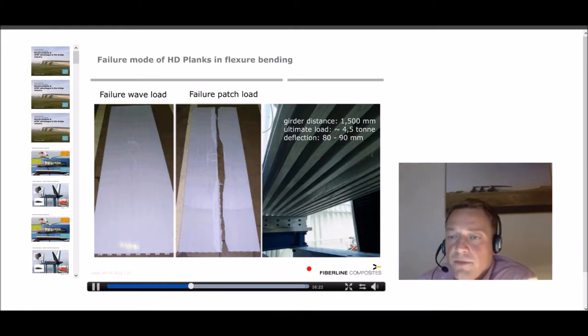Now you will see a flexure bending of the HD plank, which is made for pedestrian bridges. You have a patch load, 100 by 100, and the wave load. The distance between the girders is 1 meter 50 centimeters, and the failure mode looks like this. This is a wave load, no failure, and the patch load, you will get the crack in longitudinal direction because you have less transverse reinforcement.